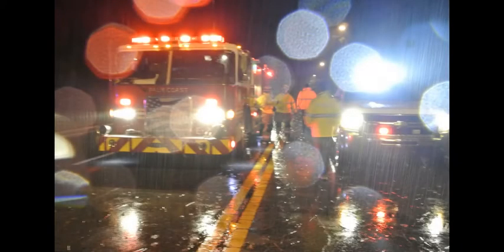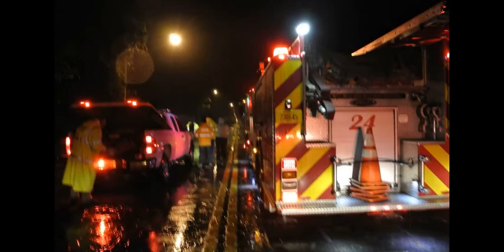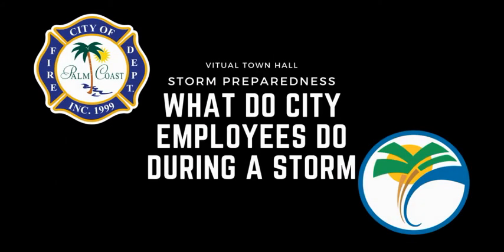So one of the things is being prepared before the storm gets here, because once the storm is here, we're locked down. After 40 miles an hour, once we have those sustained winds, they don't want anybody on the roadways, and that includes us as emergency responders. So it's really important that folks have a plan and stick to their plan and be ready for when the storm makes landfall here. Once the storm is here, you're sheltered in place, or you're at a shelter, and we as city employees are here sheltered in place.